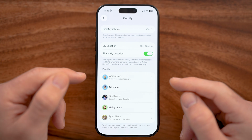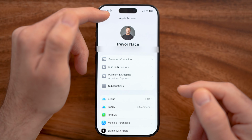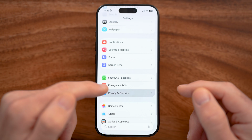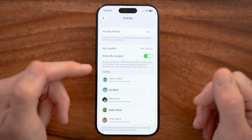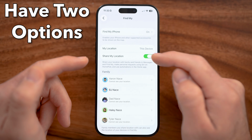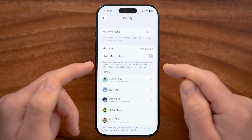However, there are some secret ways that you can freeze this. The first way is that we can go all the way back out here, and let's go to your location services. Within the location services, you can see the option to share my location. Now you have two different options on here. You can choose to turn off share my location, and this will temporarily disable it.